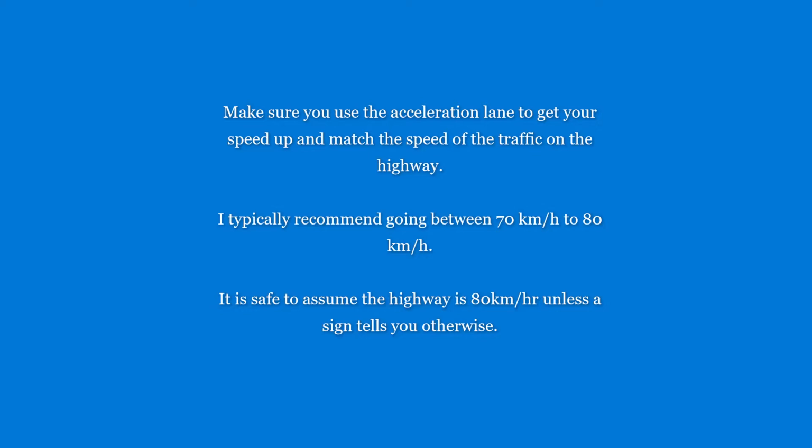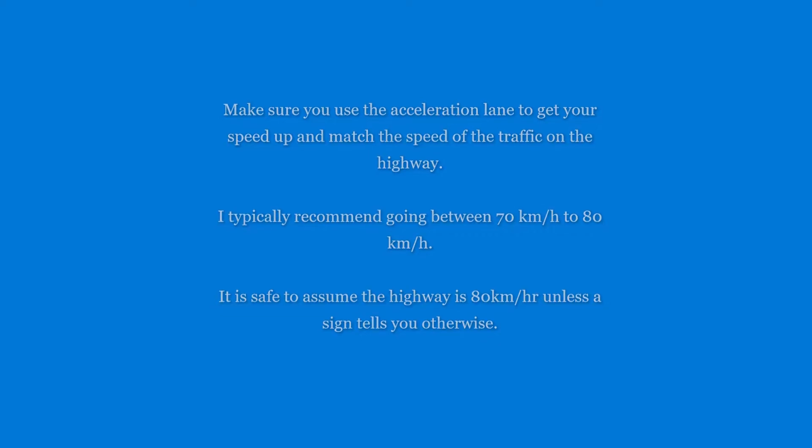So yes, the acceleration lane is to get up to speed and match the speed of the traffic on the highway. I typically recommend anywhere between 70 to 80 kilometers an hour, and it is safe for you to assume it's 80 unless a sign tells you otherwise.